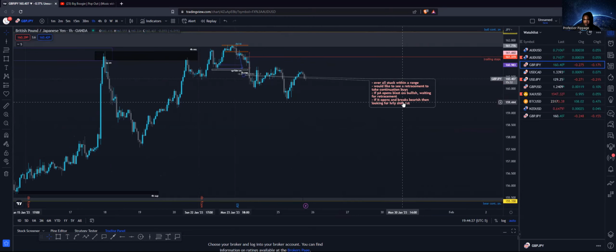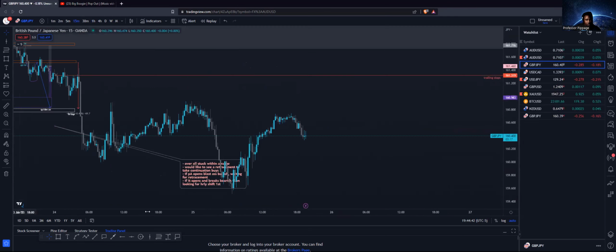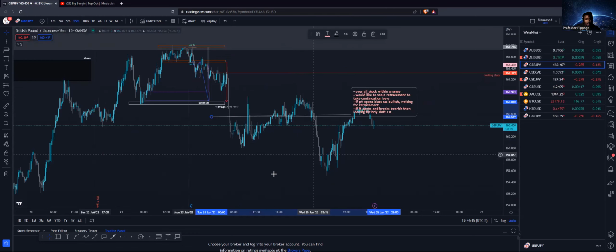If it opens up and breaks bearish, then I'm looking for the hourly shift first. So it did not open up and break bearish. It opened up and broke bullish, higher high, higher low, higher high. Can't remember if I took buys over here. I've got the diagrams up there. But we go down to the 15-minute, and I can point out the trade that I did have lined up.